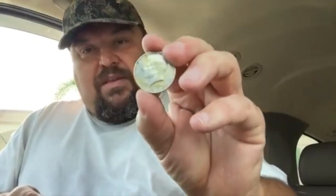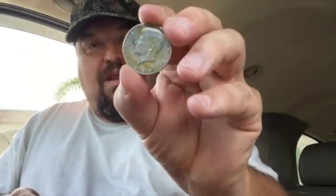That's awesome. 2001, no good. 71. Oh, this has gotta be one too. 77. Dude. 1967. What the heck? It looks like somebody wrote on it. I don't know, it looks like marker or something. 1967, 40%. So that's it for that.